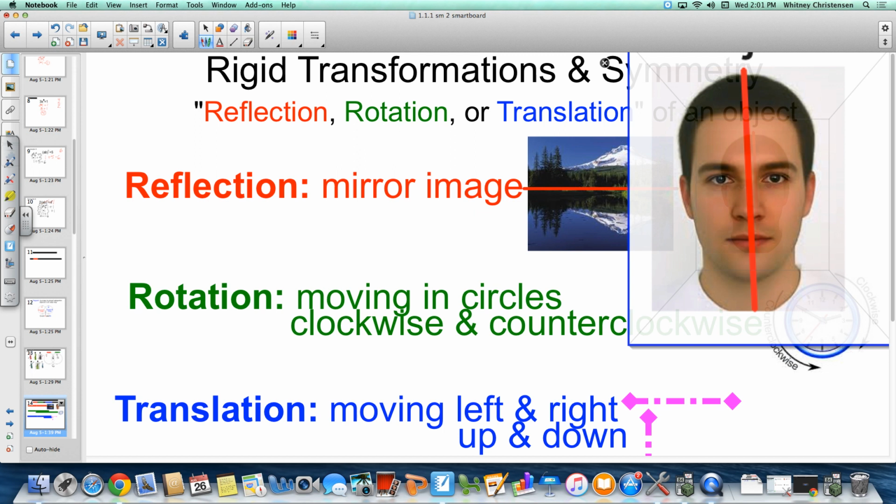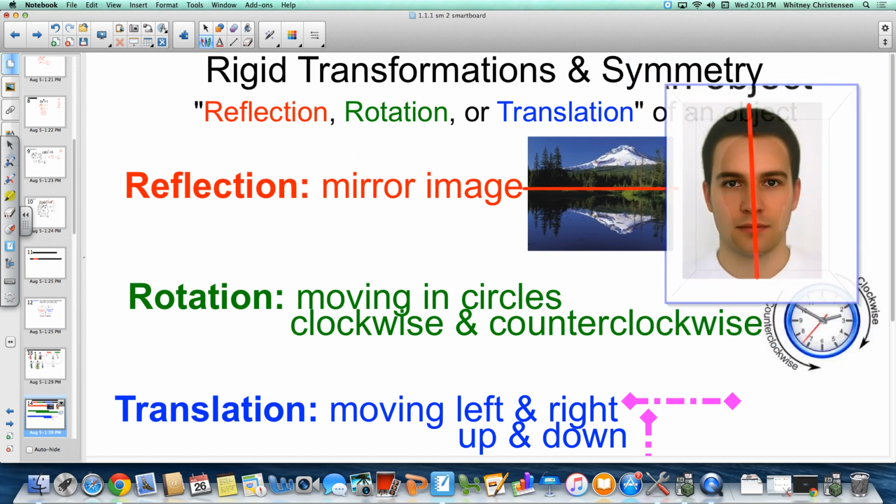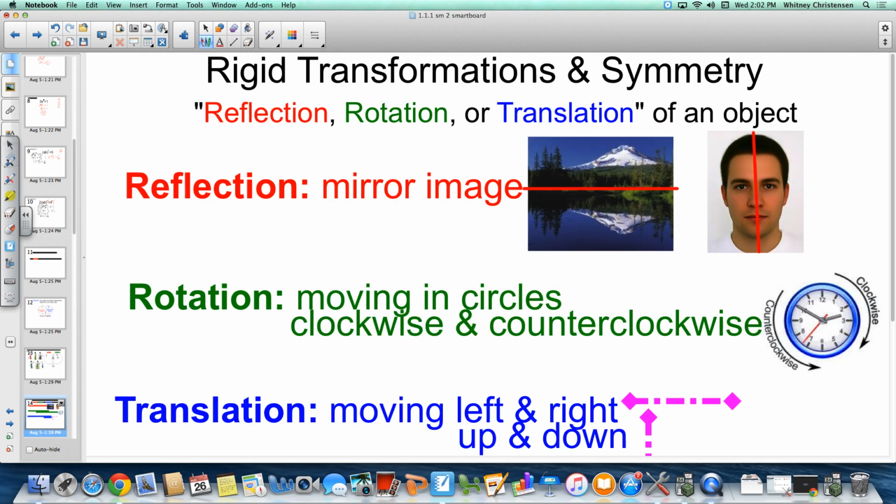So you guys, the important thing that you understand with reflections is we can have reflections over this line this way, and we can have reflections over this line. Are you all okay with that? Okay. Now, talking about rotations.